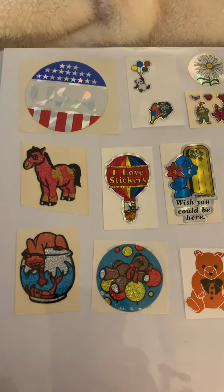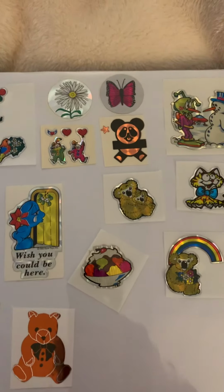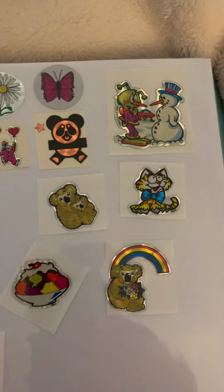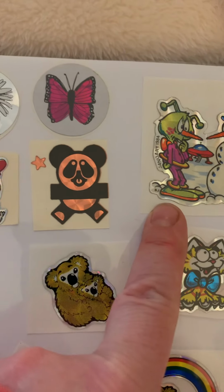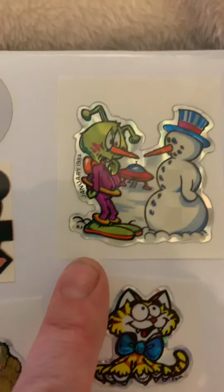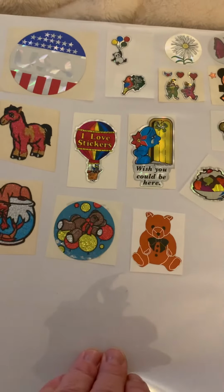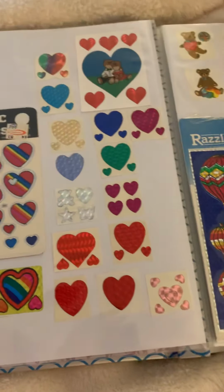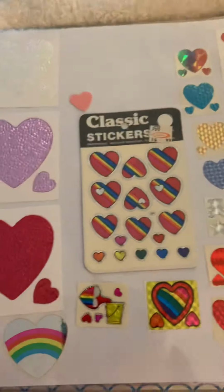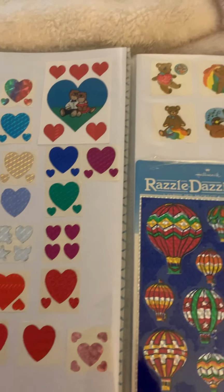A lot of these glittery or prismatics, very popular in the 80s. I used to have a lot more of these. There was one for each month. This is January 1984. I'll try to show you the years when I can. A lot of these were very popular in vending machines. Moving on, we got more hearts. Hearts were popular. Rainbows were the thing.